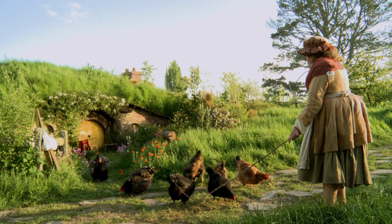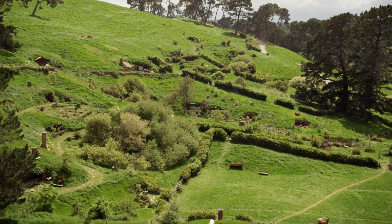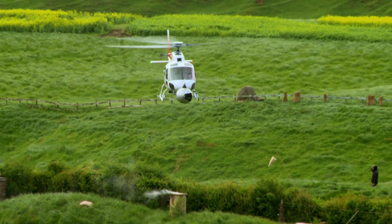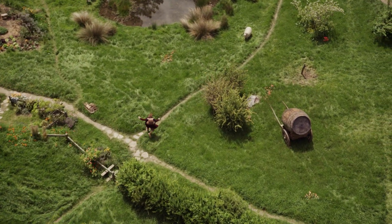It looked like Hobbiton. You know, it just looked like a place where people actually lived and people worked. The highlights have definitely been watching Hobbiton from the air, which is something that I don't think was really done on Lord of the Rings. Seeing it like this, a kind of living model village, it was just extraordinary.